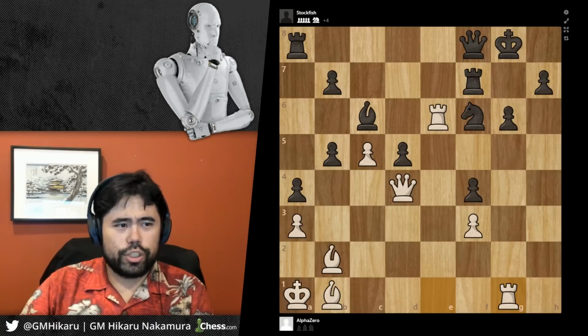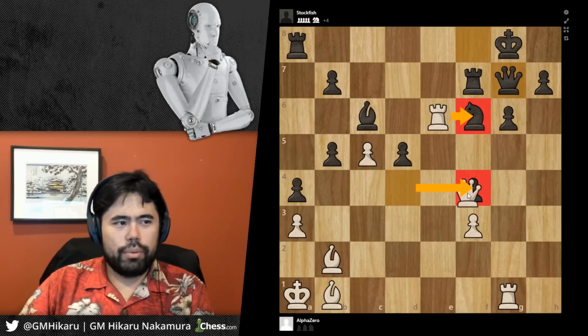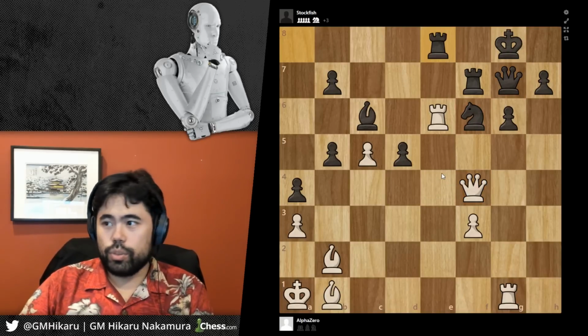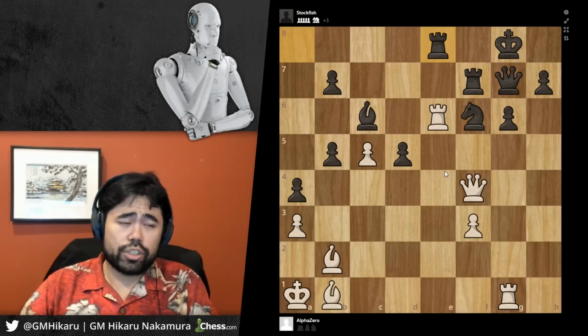Now Stockfish plays queen g7. Again, AlphaZero, I think, figures it can always take the knight whenever, but it takes the pawn at f4, plays rook e8.